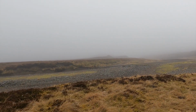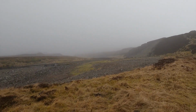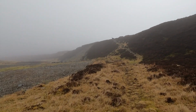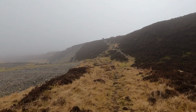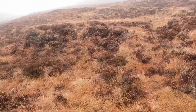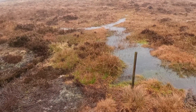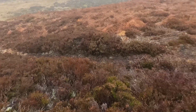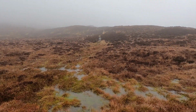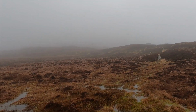So there's a ford there, which I'm not going to take. In fact, we don't cross that river again. I'm going to hug the side of it, and eventually we're going to start climbing. I have to say, this side of the river, very boggy, squelchy. So there's a random stake and a path here heading up through the bog, which I'm going to take, and then after a while I'm going to hang a left and start making my way to the top.